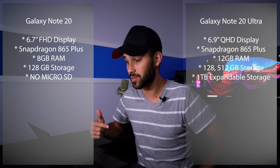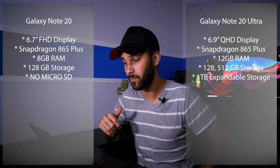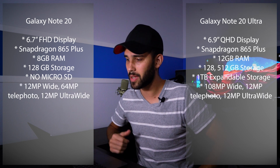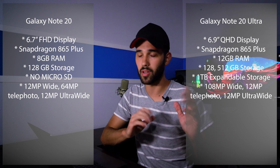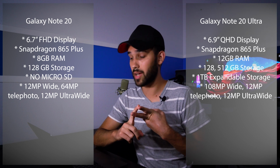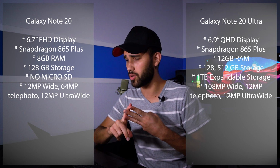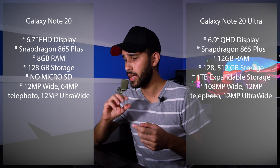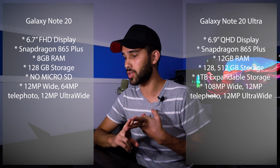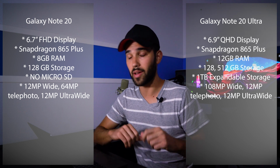And the difference this year is the Note 20 does not have expandable storage. The Ultra does, but the Note 20 does not. The rear cameras, let me start with the regular Note: 12 megapixel wide f1.8, 64 megapixel telephoto with 3 times optical zoom, f1.8 also, and then a 12 megapixel ultra wide f2.2. Not bad. On the Ultra, you get 108 megapixel wide, so your main shooter, a 12 megapixel telephoto with 5 times optical zoom, f3.0, and then a 12 megapixel ultra wide f2.2.